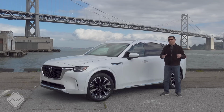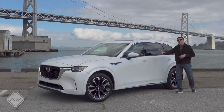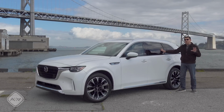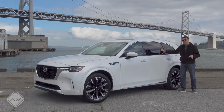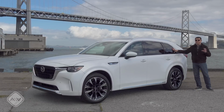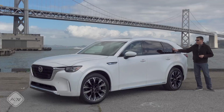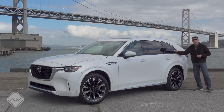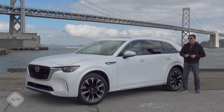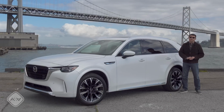Let me know what you think about it, and what would you cross-shop with the CX-90? Are you interested in having the driving dynamics over the bigger interior? Because that is still the one problem with the Mazda entry in the mainstream segment. Second row and third row are just not as big as some of the larger options, especially the new Grand Highlander or the Twinsies from Korea. Those are going to give you more legroom, considerably more legroom in the back than we find here. But this interior and the way that it drives is definitely head and shoulders above those options.